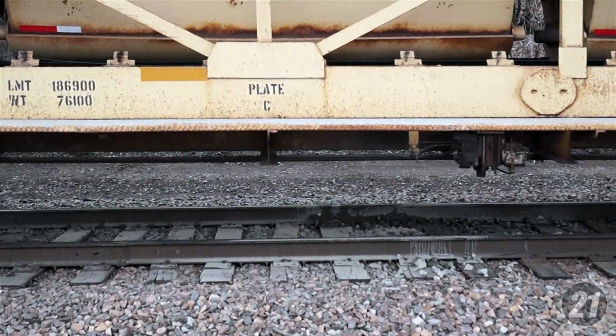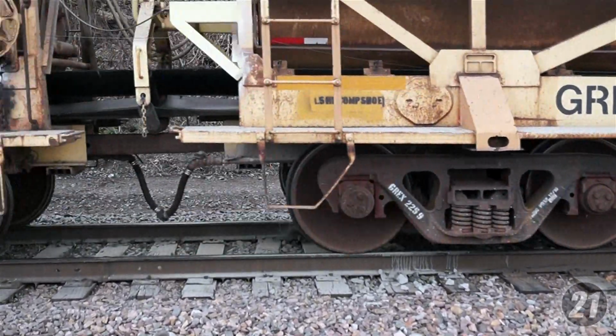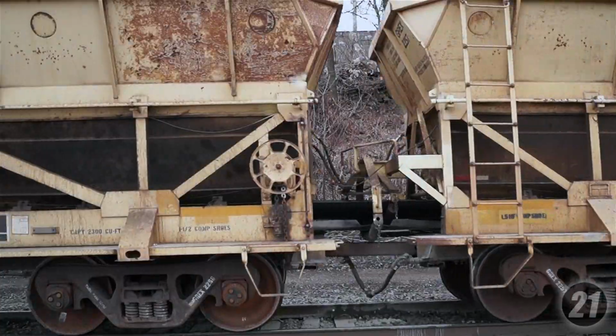Because of a dentist appointment, I missed the rock being dumped, but was able to catch the tail end of this train as it crept its way north to Binghamton, New York.